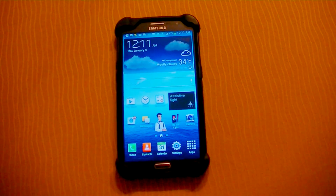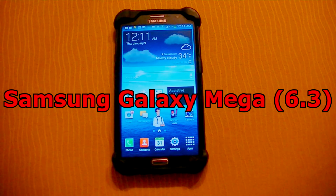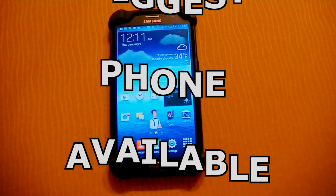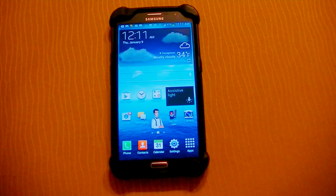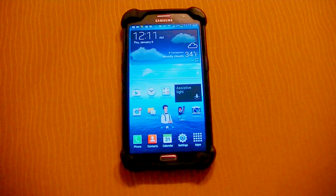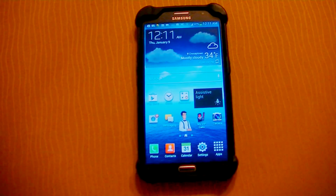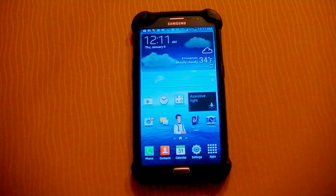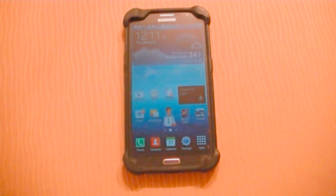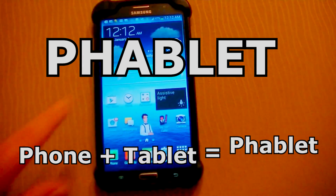Okay, I'm going to start with a review of the phone. This is the Samsung Galaxy Mega 6.3. This is, as of today, the biggest phone that you can buy as far as screen size. Now, is it the best phone? No, it's not the best phone. It's actually a mid-grade quality smartphone. But that said, mid-grade these days is pretty good. I mean, if you're looking to get a Galaxy Note or something a little nicer, I understand that. Me, I was looking for what I refer to as a phablet, a cross between a phone and a tablet.